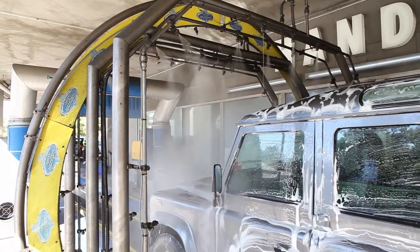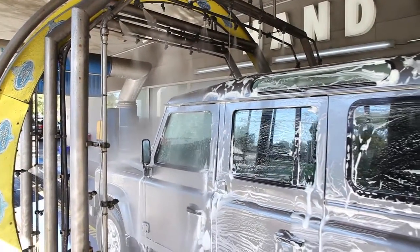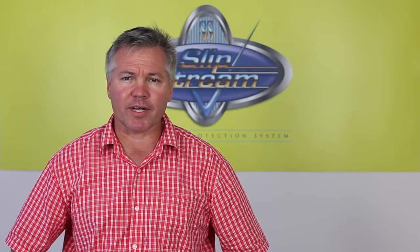We've been using Cargroomers products pretty much from when we first opened up. There's been various products that we've tried and used over the years. I think one of the main products that we've had a great lot of success with has been the Slipstream 30, which you all know it's a drying and a wax agent that goes on the car, and it seems to work really well at our sites.